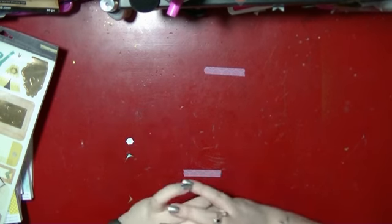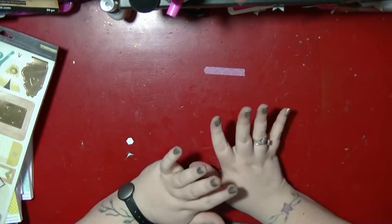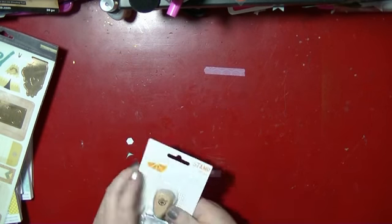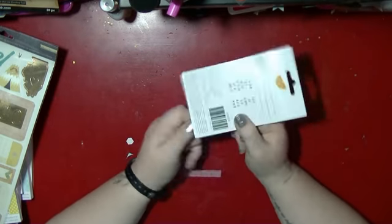Next up are all pieces that I have got from Halo Magpie and will more than likely be using for my blog post coming up. So, first up I grabbed the Amy Tangerine roller date stamp.